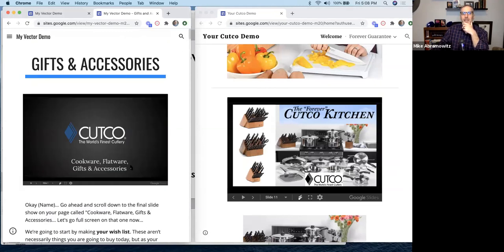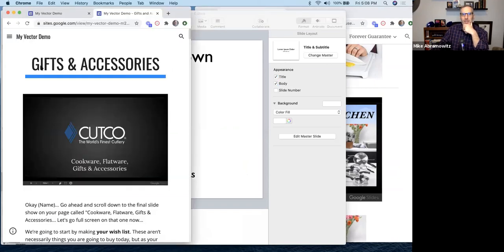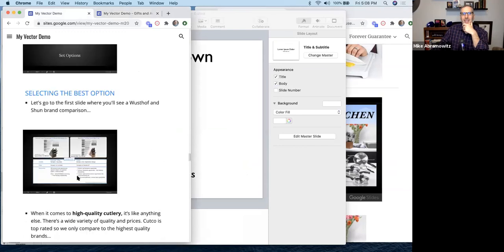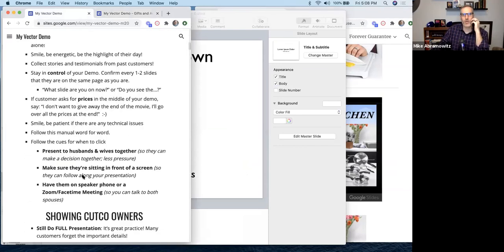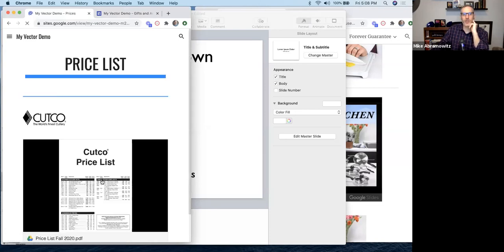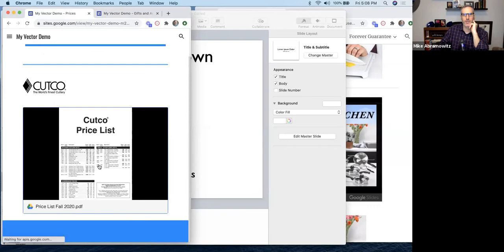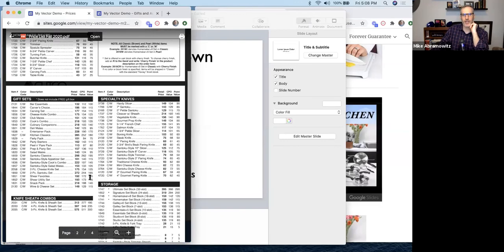Now, you might ask, Mike, how do I find the prices of the individual pieces? Like, how do I know how much everything is individually? It's hidden on the original site. If you click on the hyperlink, follow along with me, go ahead and click on page 1. That's where your price list is hidden. And that has the individual breakdown of all the prices of everything Cutco makes.